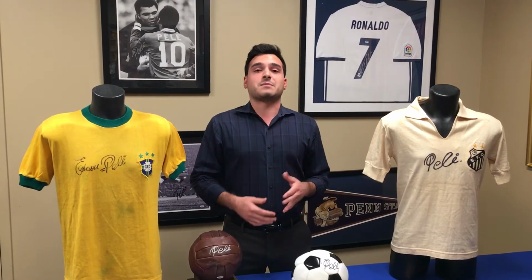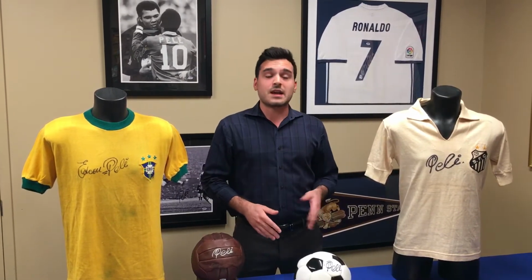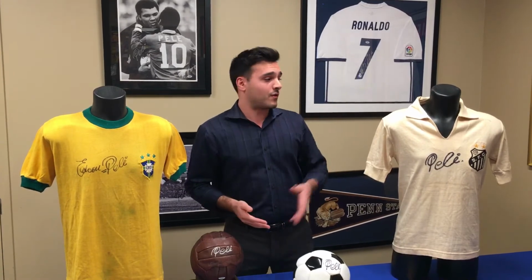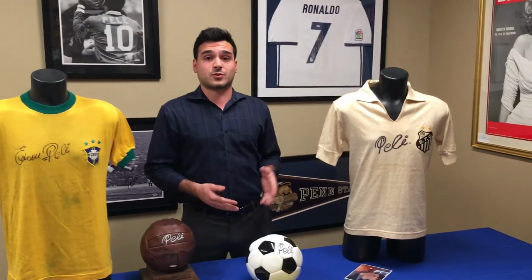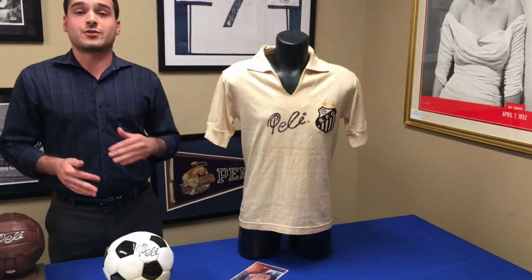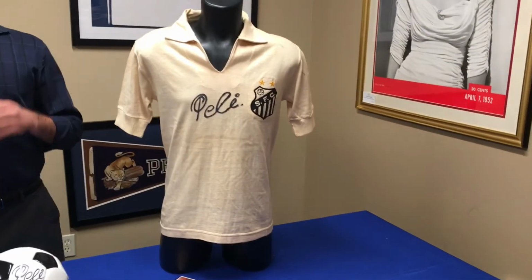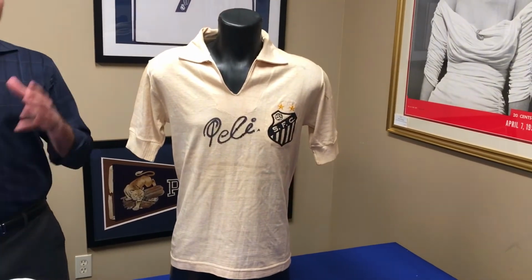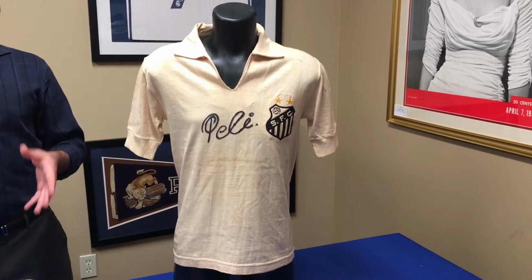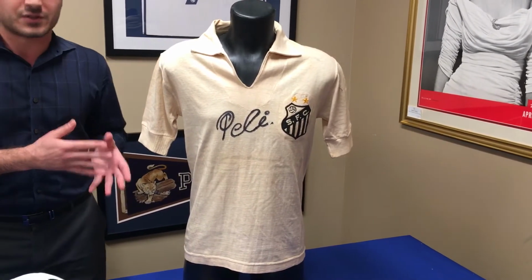On these two pieces, as I mentioned, we do have the Mirrors authentication. The signatures are authenticated by PSA, and we also have letters from where we got them from. The jersey on my left, the Santos jersey, we acquired from somebody whose father would do international tours with the top soccer clubs in the world: Manchester United, Juventus, AC Milan. He would do tours and promotions with them, and he was able to obtain this jersey, and that's where we acquired this one.